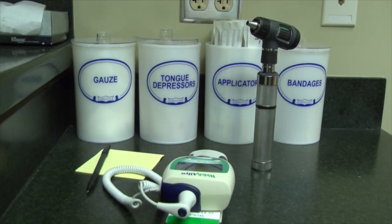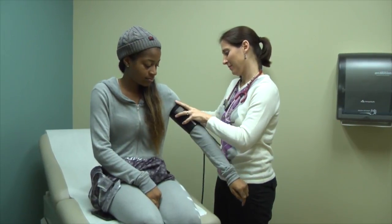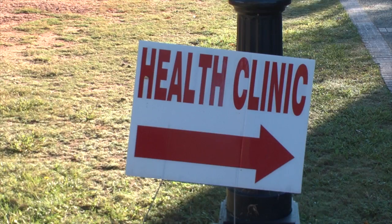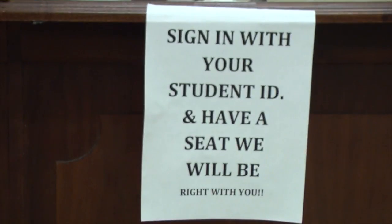In 2012, the Wake Forest Baptist Medical Center conducted a survey. Only 20% of college students got their flu shot that year. Now is the time to get your flu shot so you won't get sick. The Darton Health Clinic now administers the flu vaccine.